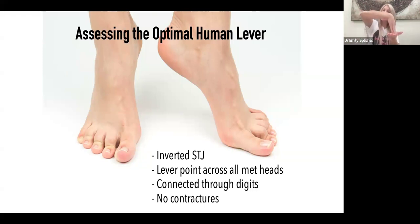They're going to do a single heel raise as high as they can, and then come back down. And then let's do it like 3 or 4 times. I have them do 3 or 4 single leg calf raises. Hands are on the wall, and that's essentially how I'm looking at their lever. Now, as they do that, and every time they lift into that lever, I'm looking to see that their heel inverts. The heel inverts into a nice locked rear foot. They're going straight across all of their metatarsal heads. They are connected through their digits.